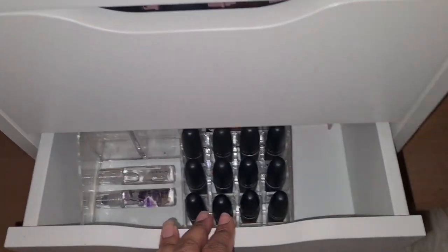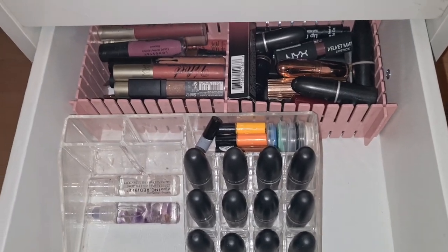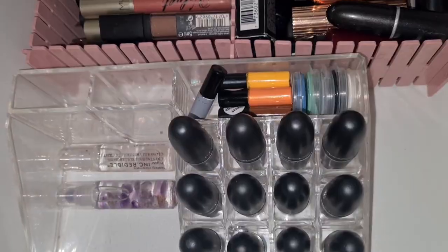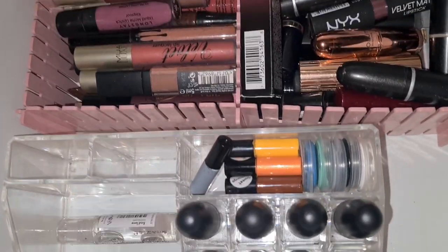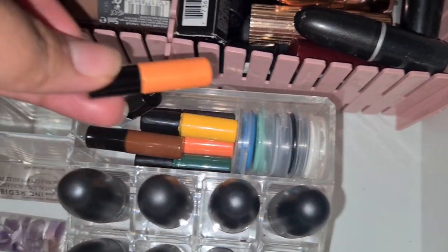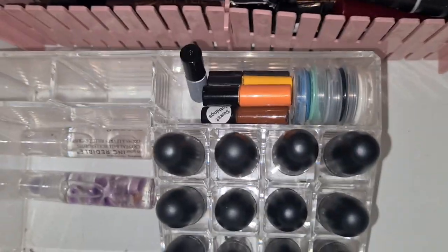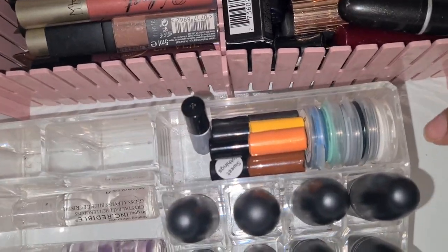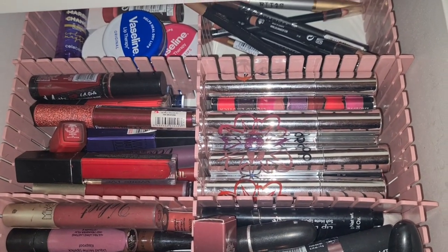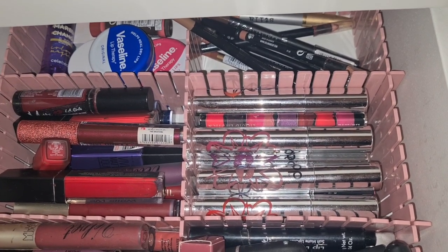Drawer number four, that rhymes, drawer number four is my lipsticks. So I've got some MAC at the front, some random lip glosses there. I've got some colored lip glosses that I got from Impulse Cosmetics, some mini ones. They're so cute, that I keep here. And also these lip colors, I keep there. I've got my lipsticks, my liquid lipsticks, nudes and colors, my lip balms, Vaseline's, and then my lip pencils as well, lip liners.